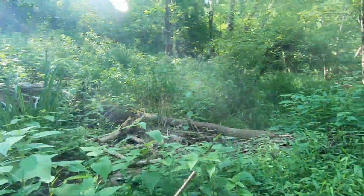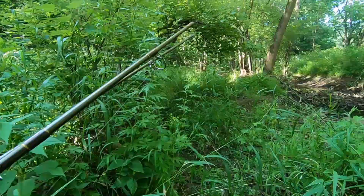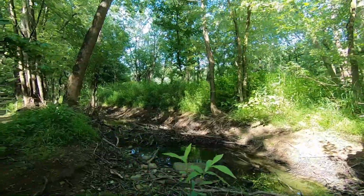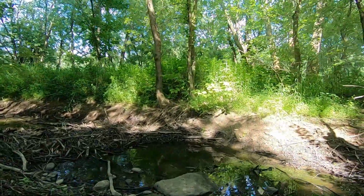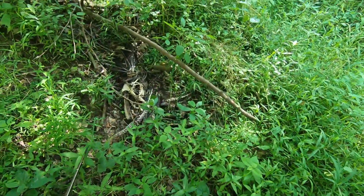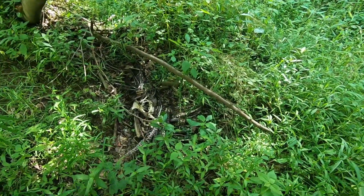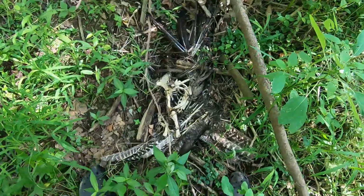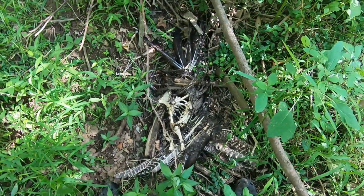Come here, Pooch. Leave it. More frogs. Oh my goodness. Well, look at what I just found. Looks like the coyote's got a turkey or something. I don't know. How about that?